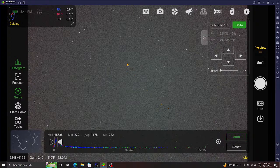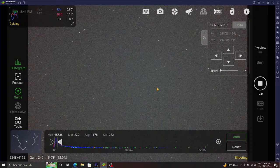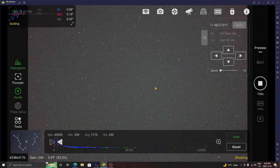Right now you really can't see much of anything at all, but let's try a 180-second exposure and see if we can bring out some galactic details here. My guiding tonight is passable. It's a pretty bright moon right now, so the sky is not optimal for astro imaging. However, for some outreach stuff like I'm doing right now, what we call EAA, electronically assisted astronomy, in that capacity it is actually not too bad.